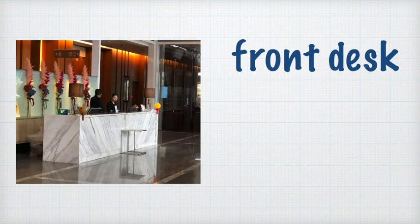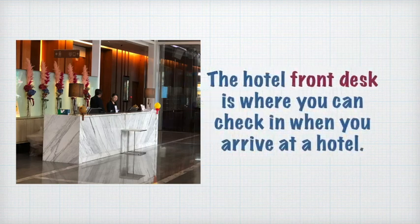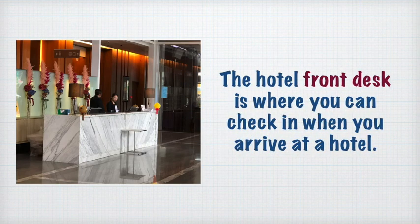Front desk. 柜台 Front desk. The hotel front desk is where you can check in when you arrive at the hotel.